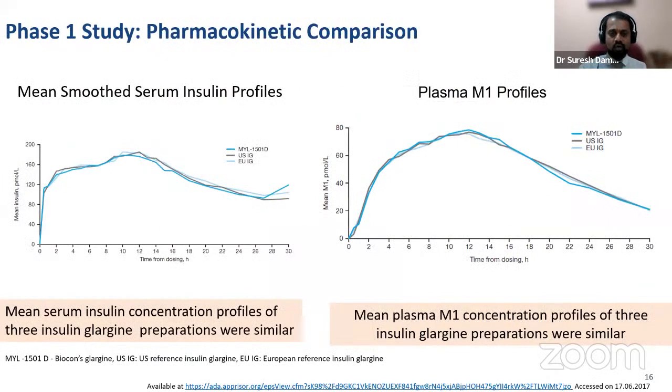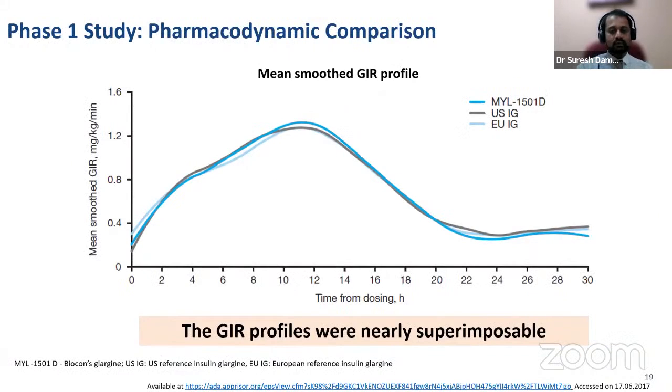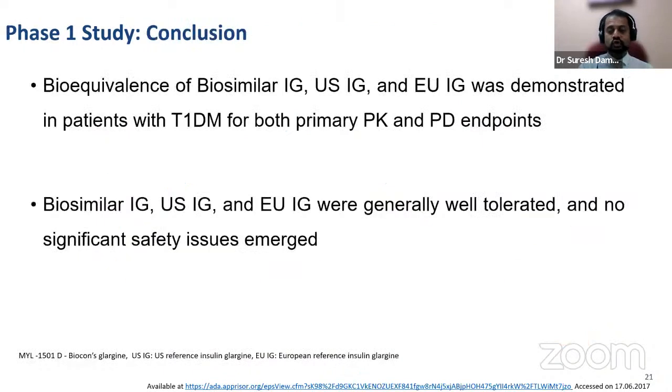Now look at the pharmacokinetic comparison at the end of the trial. The blue one is Biocon's biosimilar, and the light blue one is the original glargine. You can see it is almost 100% comparable with the original molecule, which makes it a plateau insulin like the original insulin itself. The GIR profile is also very, very smooth. The conclusion of this trial is that both PK/PD endpoints show bioequivalence, and the biosimilar drug was very well tolerated, with no significant safety issues emerging for type 1 diabetic patients in a single-center controlled hyperinsulinemic euglycemic clamp trial.